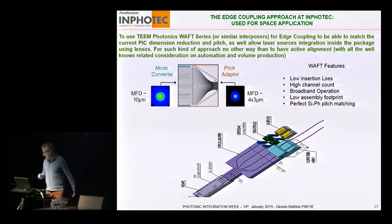So maybe for space application it can be good because, you know, the extra they put in terms of development and cost of the single chip is more. They need hermeticity also and so on and so forth. So maybe this could be an interesting approach. Of course, I'm aware that a lot of people are working on other approaches for 3.5 integration, as we saw.